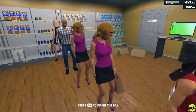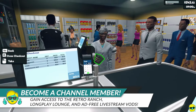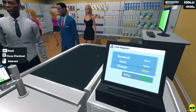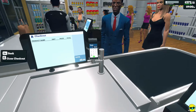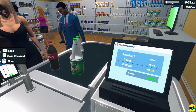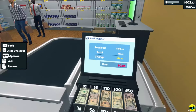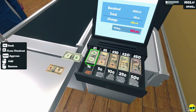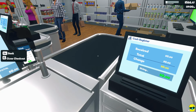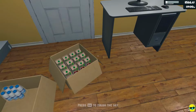Checkouts are full. Okay, I got to help out. No powdered sugar. Wow, we ran out. It's going to be a thing of the past. I know, powdered sugar. Oh, we got close. It's a tough day.